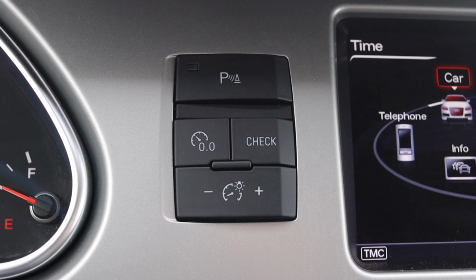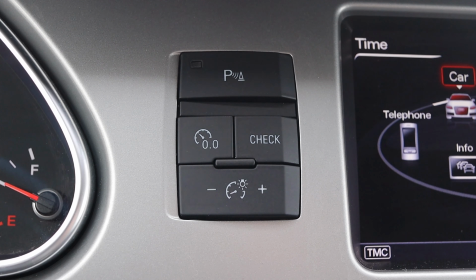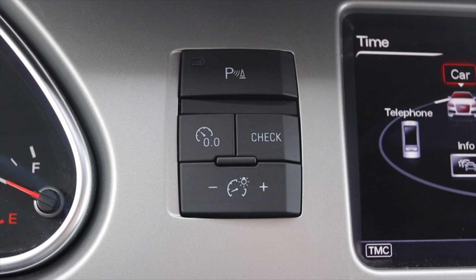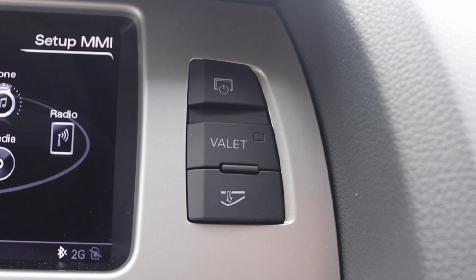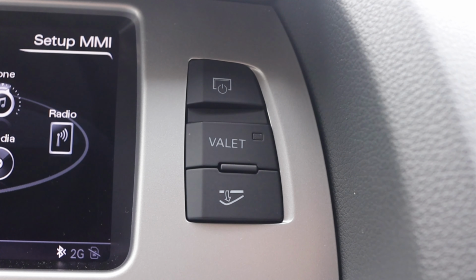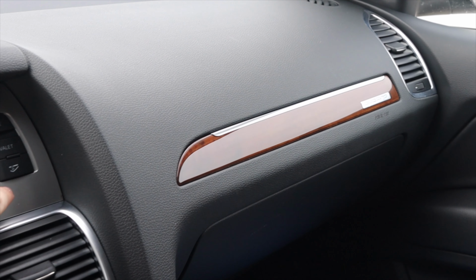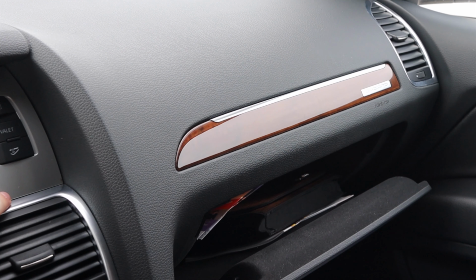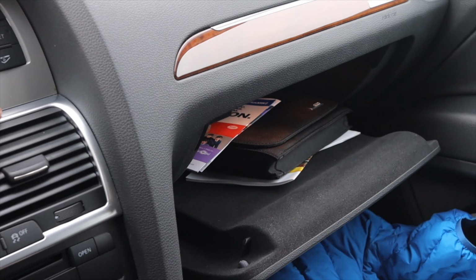I do have parking sensors on and off. My gauge dimmer switches are actually to the right of the gauge instead of to the left, which is interesting. And then to the right of the screen, I have the power button, so I can actually turn the screen off, which is really nice, and it comes right back on. Valet mode, and then my glove box button. So the glove box actually doesn't have a handle. It just has a button to open it up, and I really like that.